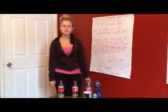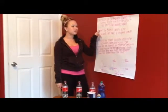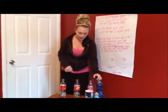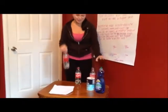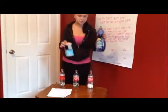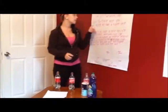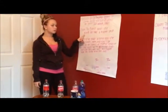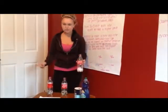Today for our second experiment, we're going to be showing how different forms of matter inside the bottle affect the pitch. And we have salt, soap, and water. And here's our materials. We have just a container of soap and a container of salt. And so our claim is the bottle with the water will have a higher pitch. So I'm going to make a note into each of the 3 different bottles.